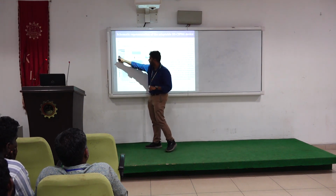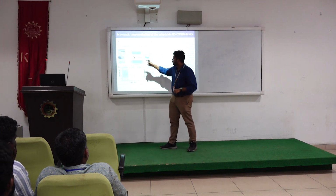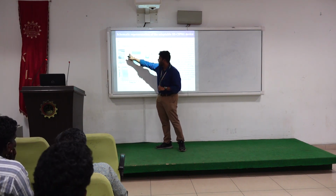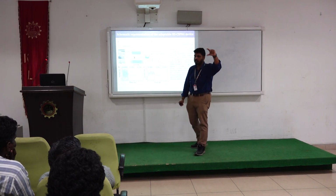Now you can see here very clearly how lightweight and how twistable it is. On this I soldered one wire. The titanium wire is there, and there I soldered and took out one more copper lead. So now two electrodes came.